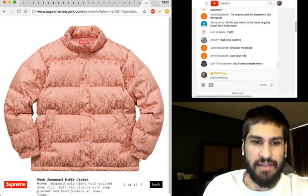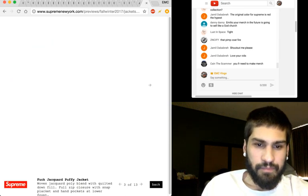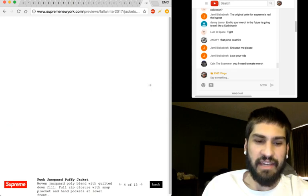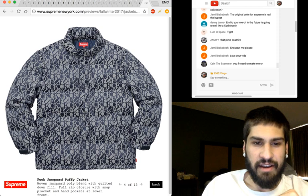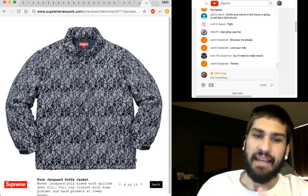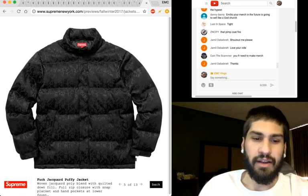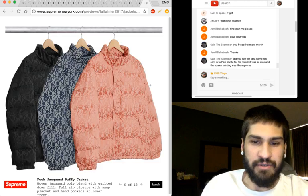Let's see what other colorways they have. It's probably really comfortable though. And it really reminds me of the Ian Connor vest, if you guys have seen it, it's very similar. So they have it in the navy, the pink. I'm guessing they probably have black. Yeah, all black, which is subtle. If you want to cop it and you don't want your parents to realize what's on it, you definitely go and cop black.